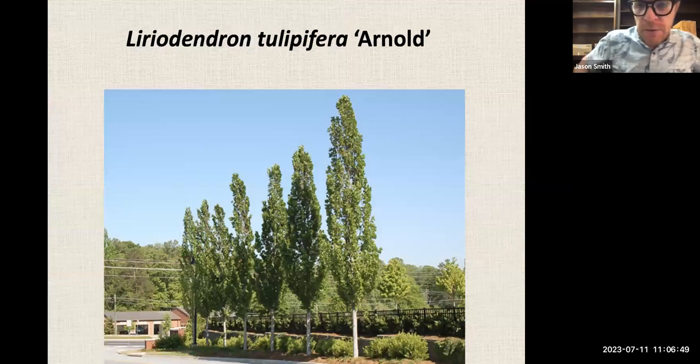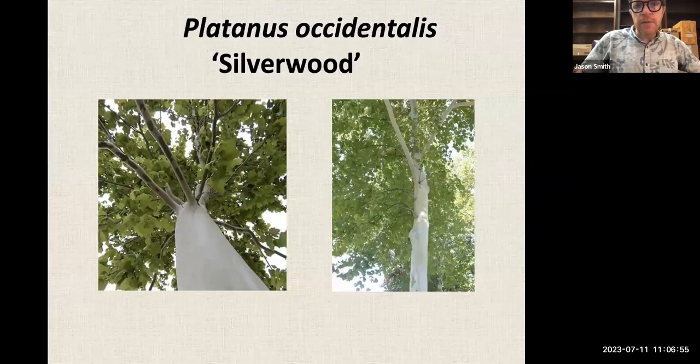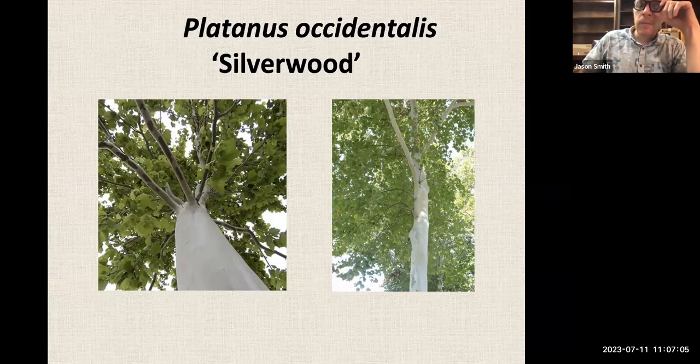Same thing with the Liriodendron I mentioned earlier. There's a narrow cultivar of it called Arnold. There are some cultivars of sycamore, Platanus, some of which are very resistant to disease, to anthracnose and powdery mildew. There's one called Silverwood, which we have at Citra. It's been doing very well. It has this very nice silvery, very white bark, which seems to do very well.